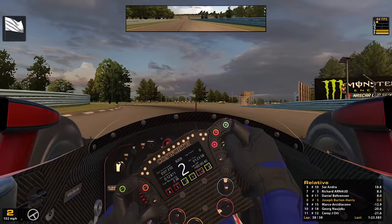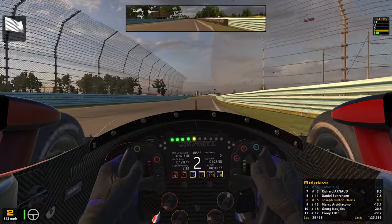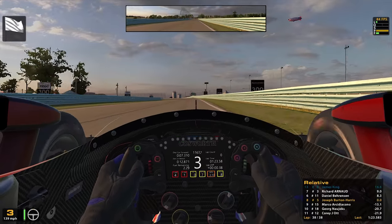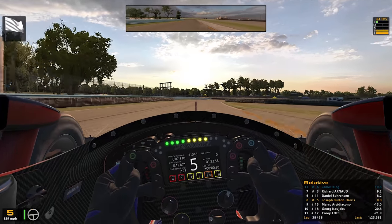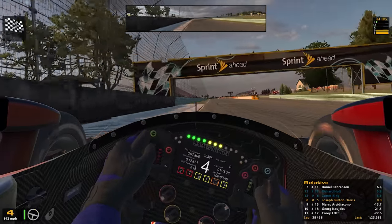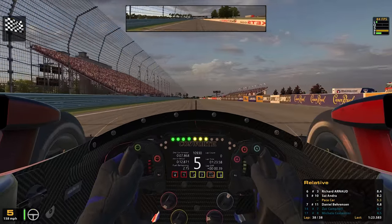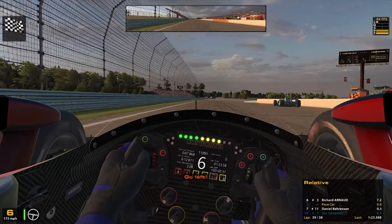Yeah. Oh, he's put him in the wall. What? Oh, for his teammate. For his teammate. Oh, no. You're shitting me. He's getting back. No way. My car stop on the right. Go left. Drama. Holy shitballs.